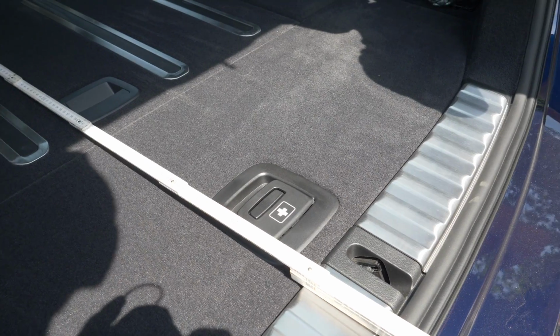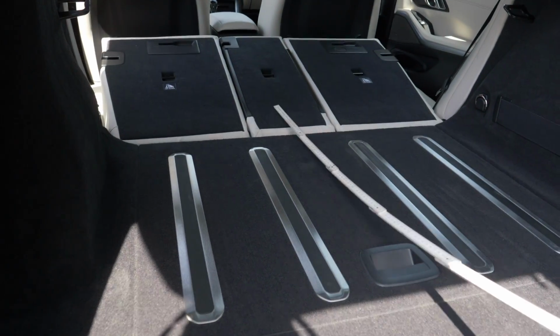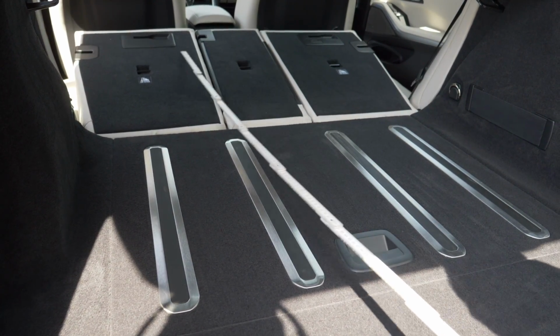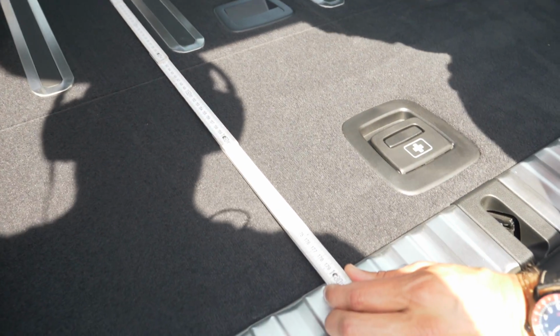And then we can also release the second seat right here. That goes quite well, so a good feature you can pick there. And then the length to the driver's seat, as I would be driving, is about 1 meter 80.